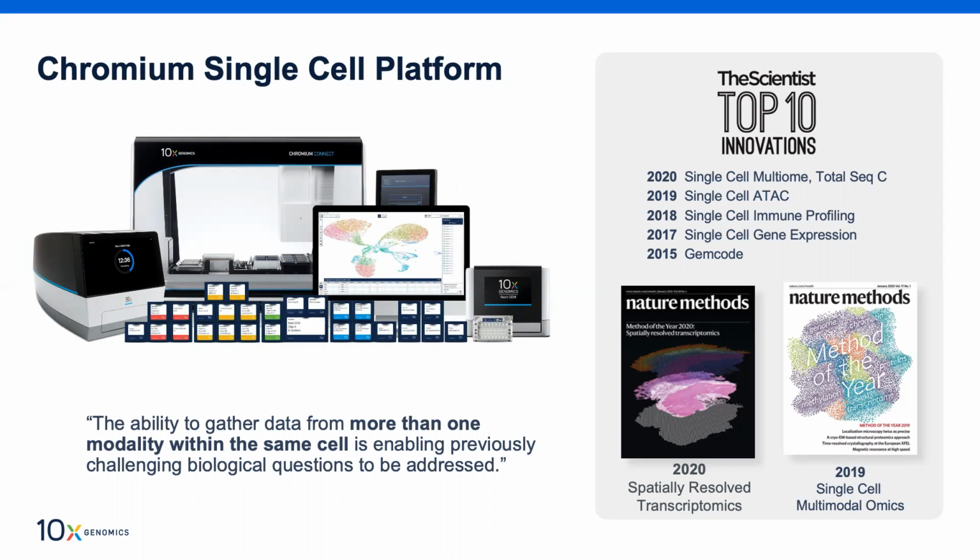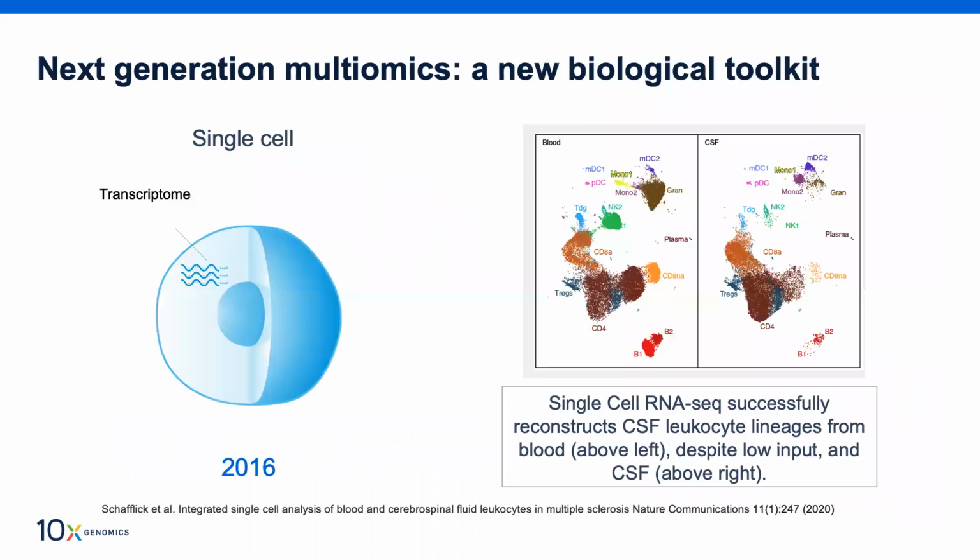But if you look at multiomics, really the ball got rolling back in 2019 when it appeared as the Nature Method of the Year. And last year, spatially resolved transcriptomics was named as the Method of the Year, where Visium data was on the cover of Nature Methods. So with that, I'd like to give you a little bit of a glimpse, just to catch up on some of the advancements that have happened at 10x Genomics.